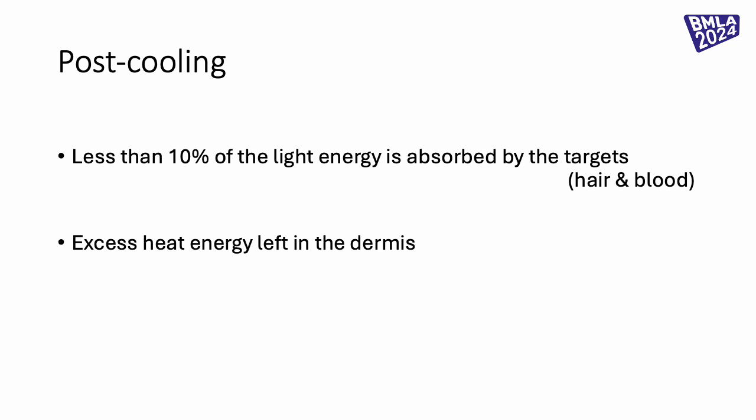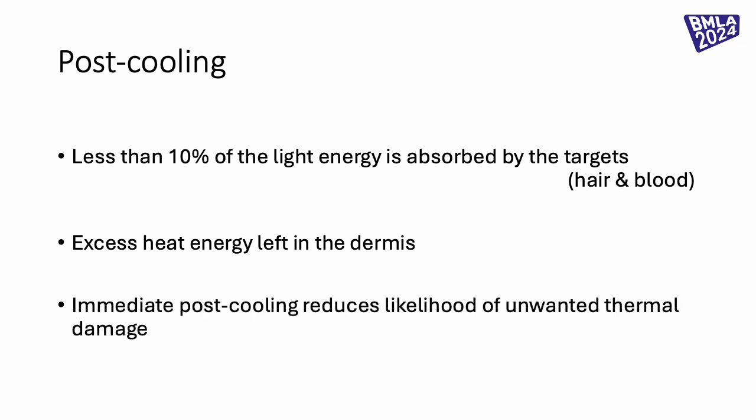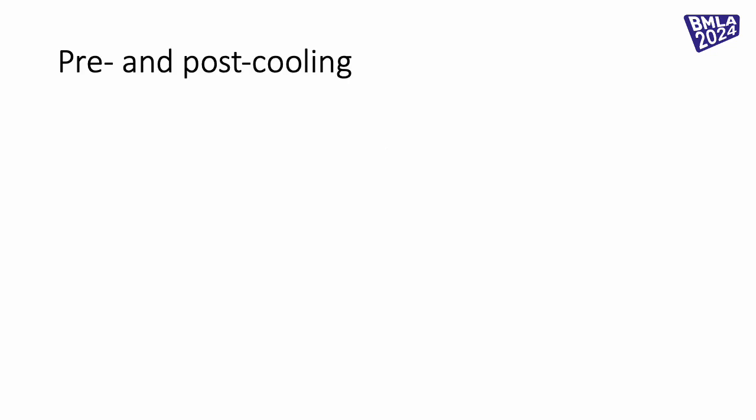So the problem with this is that if less than 10% of the light energy is being absorbed, then that means there's a lot of heat energy being left in the dermis, which is not doing the job that we're after. So we've got to get that energy out of the skin as quickly as possible. So normally I recommend you stick the ice packs on the skin surface for 2 minutes, take it off, do the treatment right away, and as soon as you finish the treatment, you put the ice pack straight back on again to draw out any excess heat energy that's going to be swimming around in the dermis.